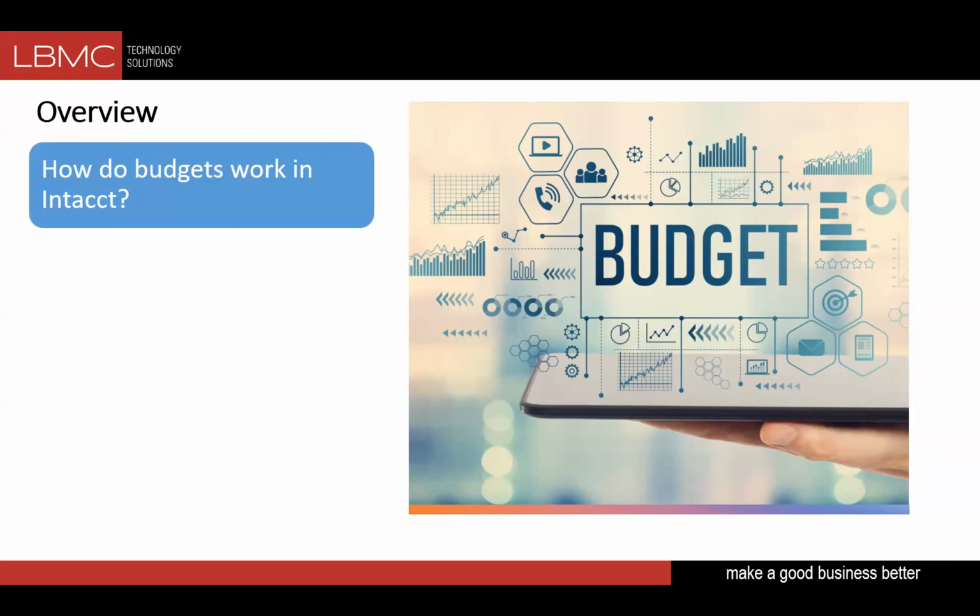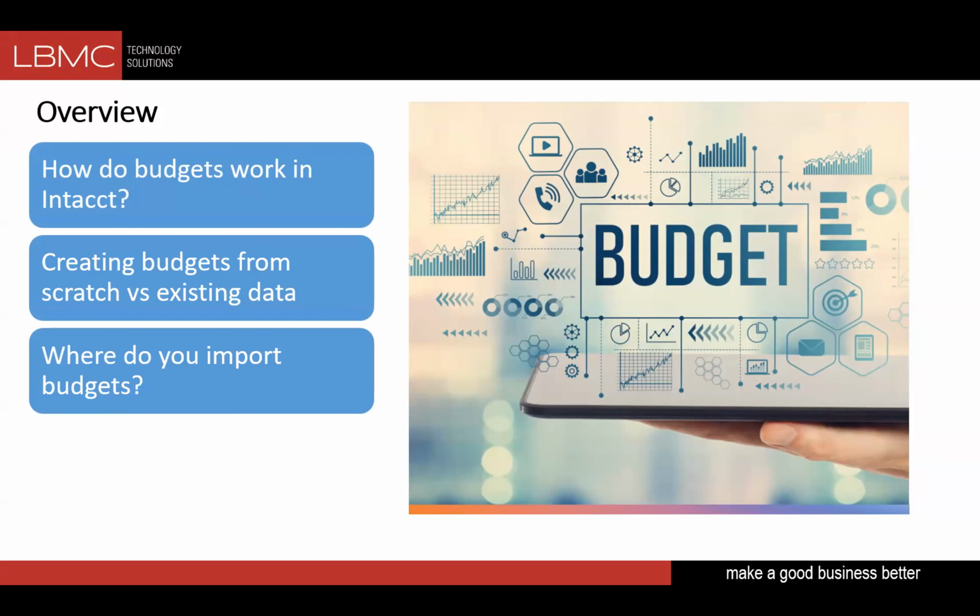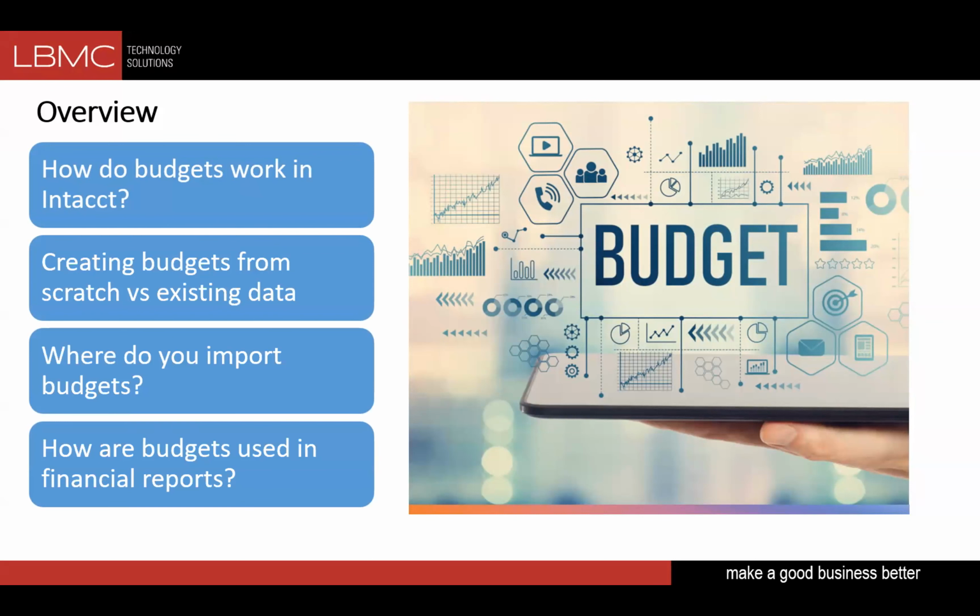All right, so again, our goal today is to learn more about how budgets work within Intacct. How do we create budgets from scratch or by using existing data? Where and how do we import those budgets? And then finally, how can we use our budgets in our financial reports?